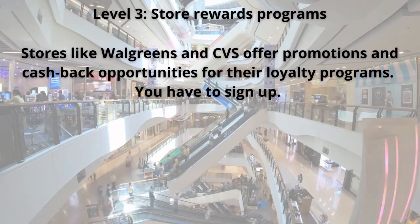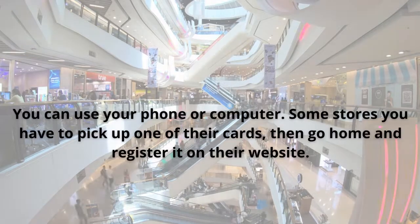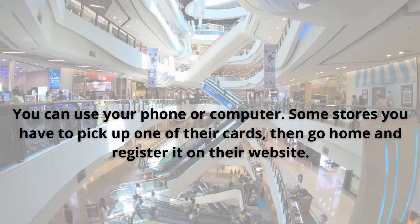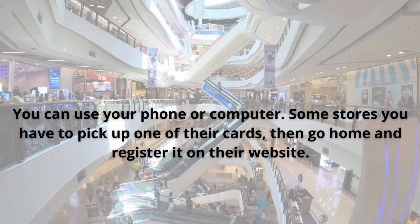Stores like Walgreens and CVS offer promotions and cashback opportunities for their loyalty programs. You have to sign up. You can use your phone or computer. Some stores you have to pick up one of their cards, then go home and register it on their website.